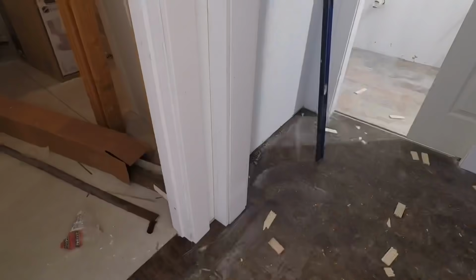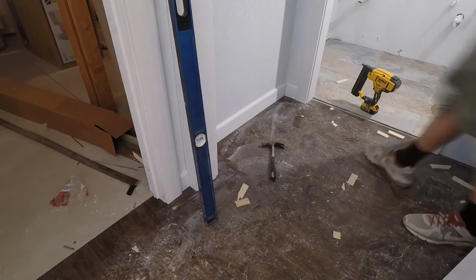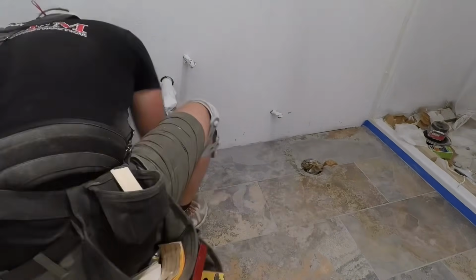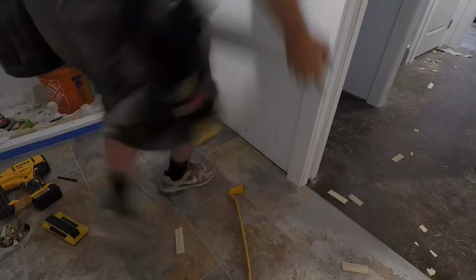I am going through and putting in all of the baseboard. Of course, all of the corners are coped because, as everyone well knows, no corners in houses are 90 degrees. So by utilizing a coping method, it makes sure that all of your joints look perfect.